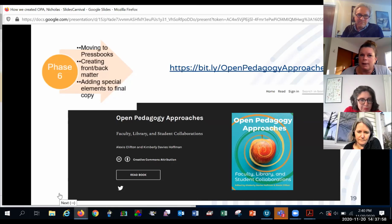This is yet another area where Alexis took the lead and flexed her open publishing muscles. She worked within Pressbooks, which is an open source platform which works very much like WordPress. But she migrated the Google Doc content into its final resting place. I believe she was also working with some colleagues at SUNY Geneseo to implement a number of helpful features, and we'd like to highlight a couple of those on the live sites.